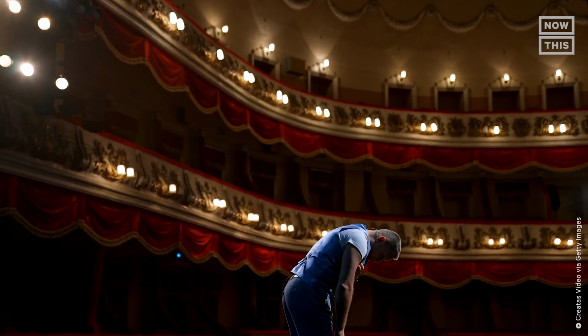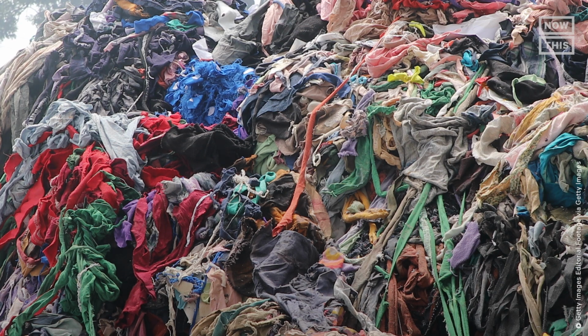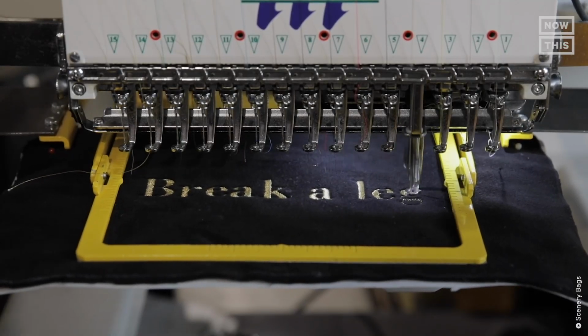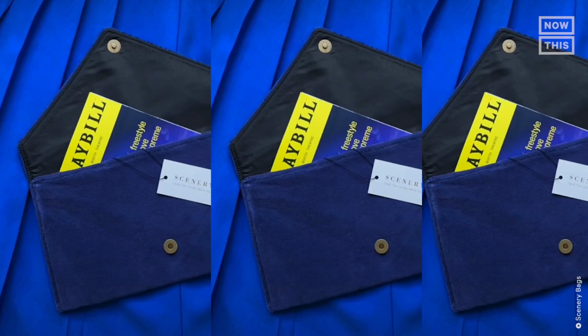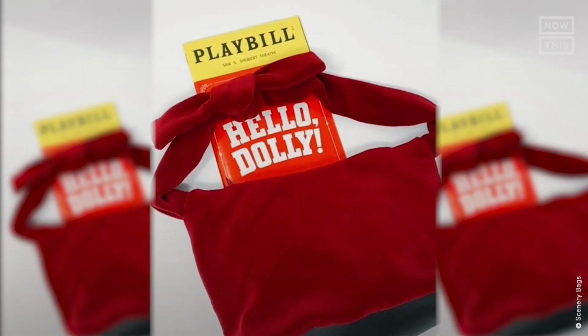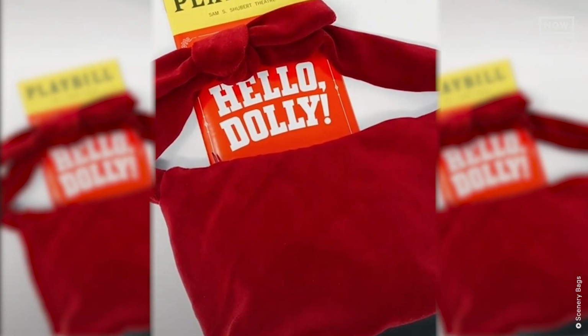Once a show is over, it could potentially leave behind thousands of pounds of trash, filling landfills and only adding to our environmental issues. One company is reusing pieces of some of Broadway's most famous shows and turning them into these cool, memorable handbags and other accessories. And it's giving you a chance to take some of theater's history home.